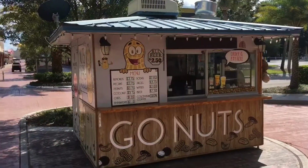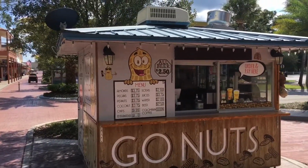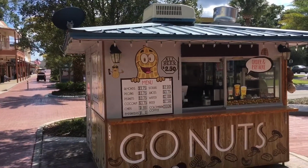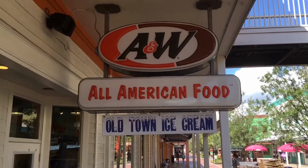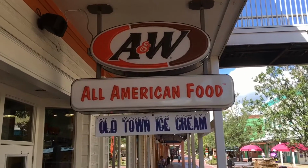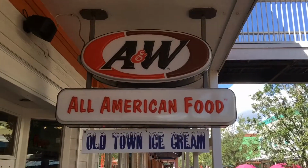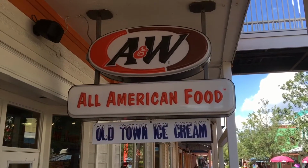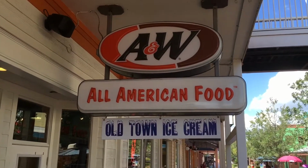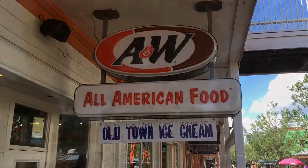So pretty nice. Here's a roasted nut stand that has all kinds of different roasted nuts. They got chips, they have empanadas. Apparently Columbia Coffee is soon, whatever that means. You don't see that many A&W locations around anymore, and of course Old Town has one. The best thing about these is they have fresh brewed A&W root beer, as well as some really good root beer floats. So this place is great. I'm probably gonna have to enjoy that, maybe even before I leave, but it's pretty cool.